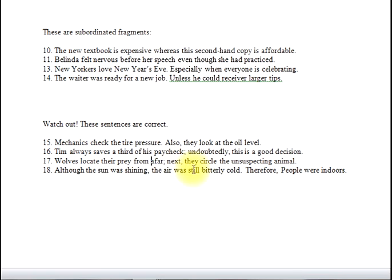Although the sun was shining, the air was still bitterly cold. Now you have an although here, but it is coming between this pattern and this pattern. Because you could say the air was still bitterly cold although the sun was shining. And then there's a period. So the burden of combining has been done. This doesn't have to be combined. And indeed, this is not a conjunction, so it's not breaking any rule. It doesn't have to combine. It's an adverb. So this is all correctly punctuated, this number 18.